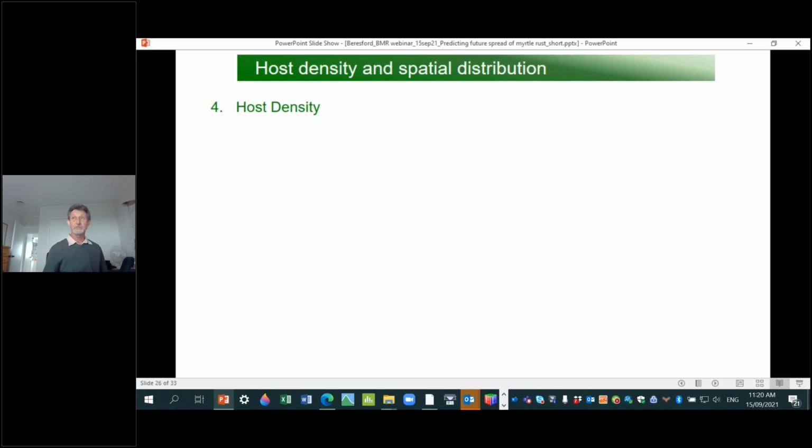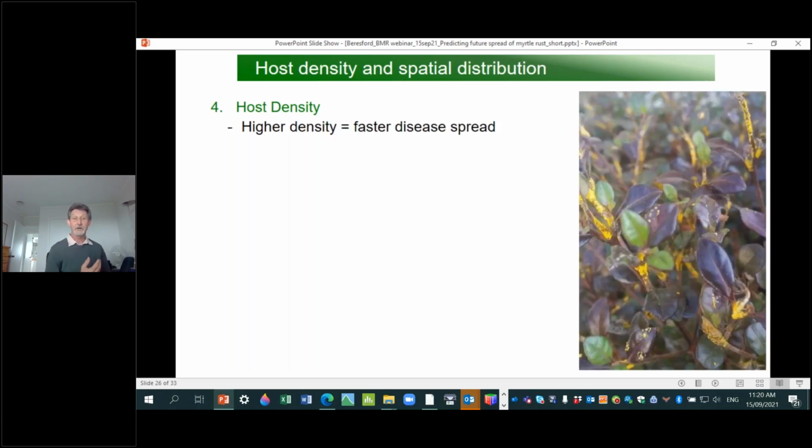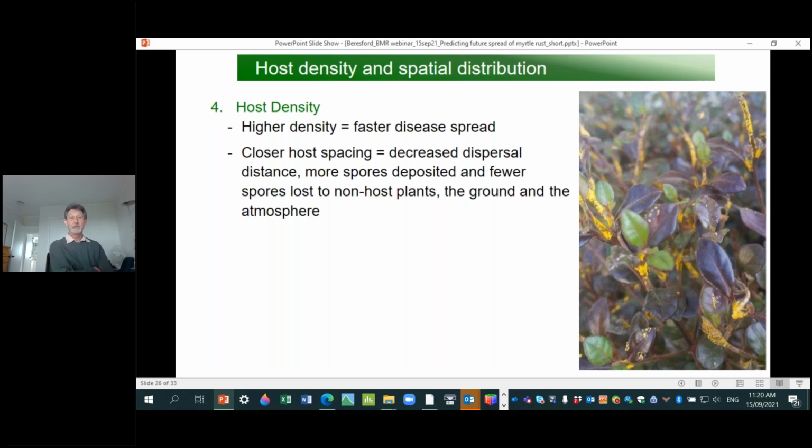So looking further at host issues, density and spatial distribution of the host is a really important one, obviously, especially for something that's occurring in the natural environment. Basically, higher density equals faster disease spread, as was alluded to in the fewer stands with striped rust versus the mixtures earlier. Closer host spacing equals decreased dispersal distance, more spores deposited, and fewer spores lost to non-host plants, into the ground, into the atmosphere. So host density is a critical parameter for modelling velocity of spread.